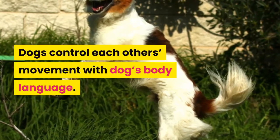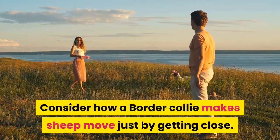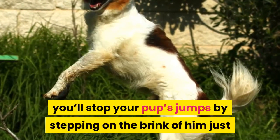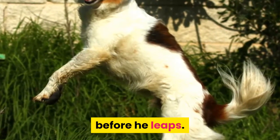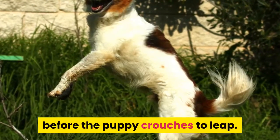Dogs control each other's movement with body language. Consider how a border collie makes sheep move just by getting close. You can stop your pup's jumps by stepping in front of him just before he leaps. Cross your arms and step into the pup's personal space before the puppy crouches to leap.